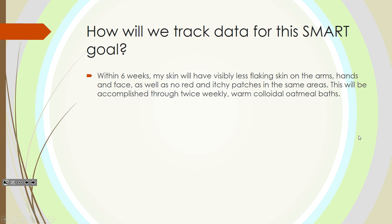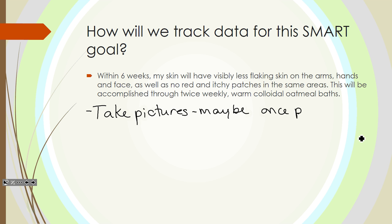See if it'll work. Okay, so if this is our SMART goal, let's just brainstorm a few ways we could maybe measure that. Take pictures, that's a good one. So kind of before and after. Maybe once per week. So kind of that before and after deal, or before, during, after.